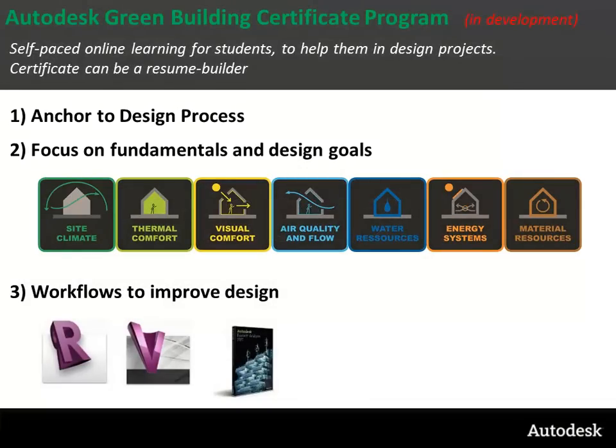My last closing point here is that Autodesk can help you, support you in this journey. Glenn's going to talk at the end of the presentation about some of the tools and resources that we have. I want to conclude. Next slide. I want to conclude my bit here by talking about one of the projects that Glenn and I are working on together. It's an Autodesk Green Building Certificate Program, and so it's a self-paced online learning for students.